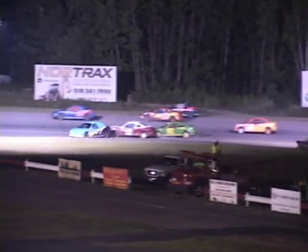Woodruff in the 07 takes the lead off turn number 2. 3 wide, racing back around the 10th spot. Billy Twait's moving. In that number 69, Dustin Duval looking out on the inside. Oh, we got a spinner.